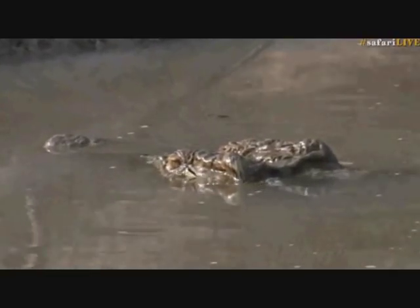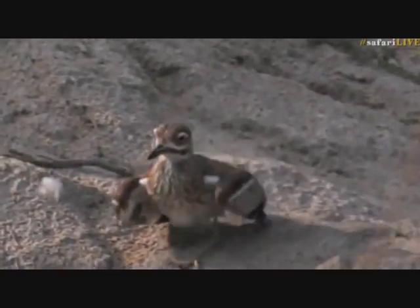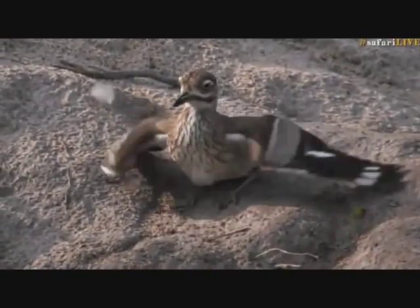And crocodiles are some of the most patient animals in the world when it comes to hunting. Not so much the crocs in the Mara. Those crocs just swim and smash everything that crosses. But these guys here in South Africa have to be a little bit more patient with the way that they do things. And so what they'll do is they'll just slowly move their way forward and try and then get towards their prey item.